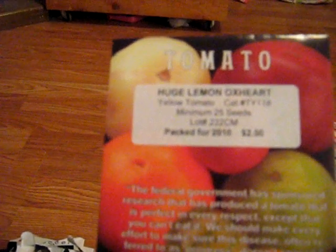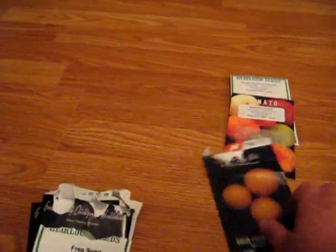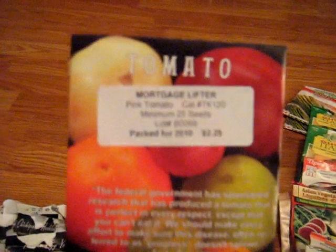Huge lemon oxheart. They're doing pretty good out there. I'm experimenting with a few different yellow heirlooms this year because I'm trying to find a replacement for my Lemon Boy, which is a hybrid but a favorite of mine. This is the yellow egg yolk tomatoes. And the mortgage lifter.